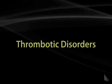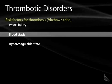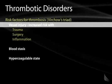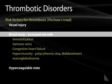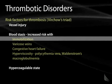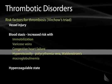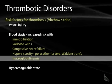We will conclude our discussion of bleeding disorders with a discussion of thrombotic disorders. The risk factors for thrombosis are remembered as Virchow's triad, which comprises vessel injury, blood stasis, and a hypercoagulable state. Any combination of these three can put you at increased risk for thrombosis. Vessel injury is increased with trauma, surgery, or inflammation. And blood stasis is at increased risk for immobilization or hospitalization, varicose veins, or congestive heart failure with inadequate venous return. Hyperviscosity syndromes such as polycythemia vera or Waldenstrom's macroglobulinemia can also cause blood stasis.